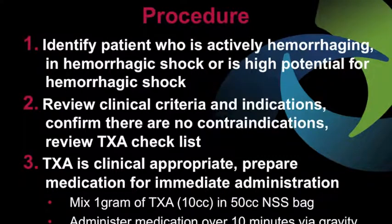So, procedure. First, we want to identify patients who are actively hemorrhaging, in hemorrhagic shock, or at high potential for hemorrhagic shock. So those patients with penetrating injuries, or blunt injuries with a severe mechanism that might be hypotensive. Think about those patients. Quickly review the clinical criteria and indications. Make sure there are no contraindications by reviewing your TXA checklist. If TXA is clinically appropriate, prepare the medication for immediate administration.